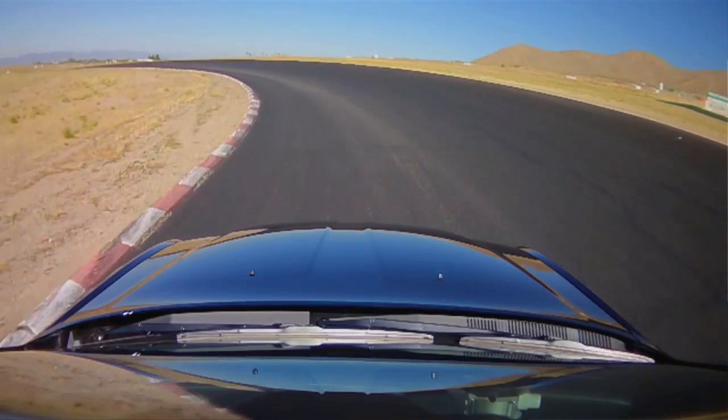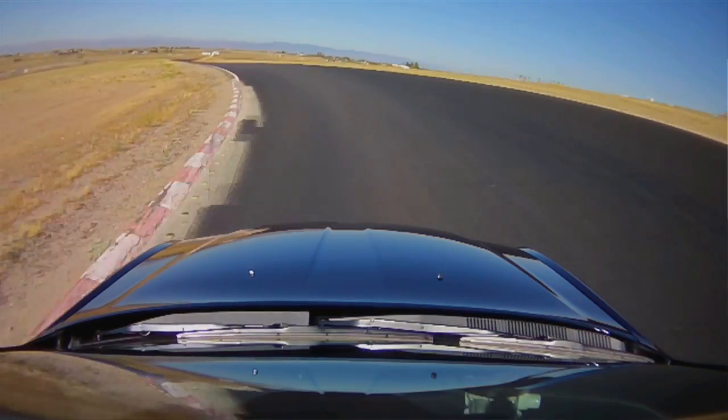Flat on the throttle, third gear, 100 miles an hour. That engine just makes this car sing. I love this as it gets closer to redline. Into fourth gear at 125, entering turn one. Wait for it. Heavy on the brakes. Those 14-inch rotors make that car stop like you won't believe.